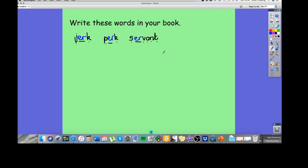Permanent. That means it's never going to go away. So like a Sharpie pen is permanent ink. Pause now. Okay, here's permanent. So we've got the P, M, A, N, permanent. Okay, now if you can do permanent, you can do person. Person. Pause.